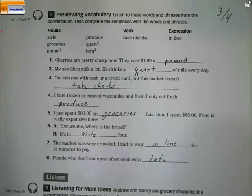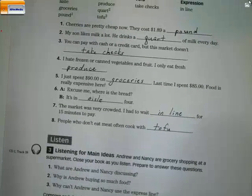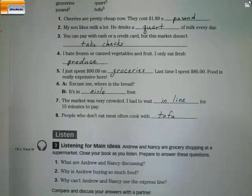Now you're going to hear the conversation in order to try and answer these extensive questions. We're not doing intensive. We'll do that later. Number 1, listen to see what Andrew and Nancy are discussing. 2, why is Andrew buying so much food? And 3, why can't Andrew and Nancy use the express line? Listen to the conversation, and then we'll be practicing it as an intensive exercise.